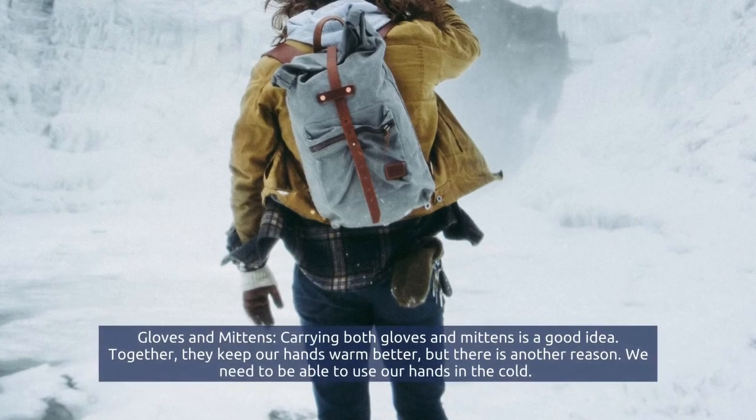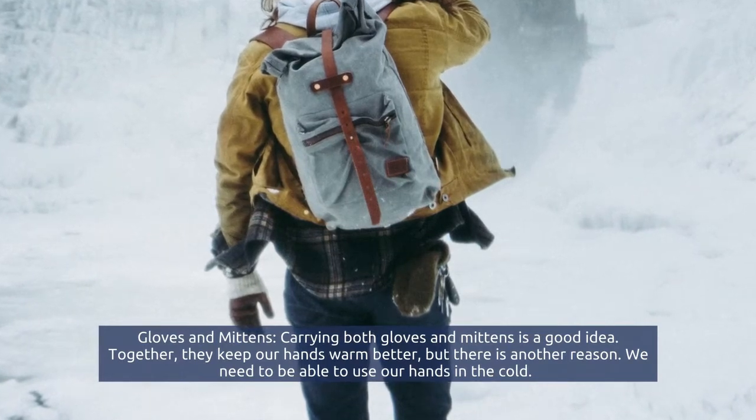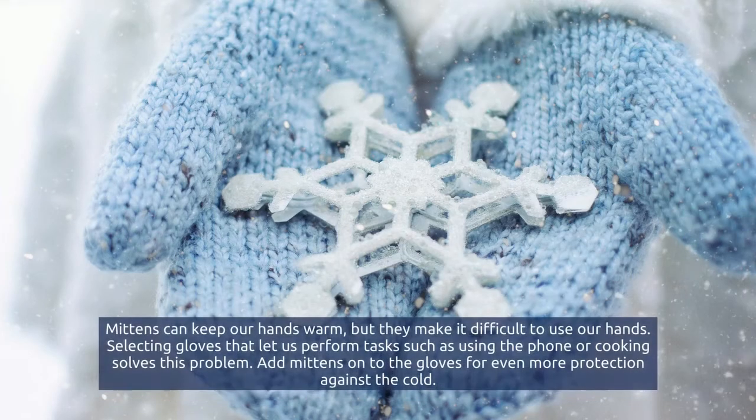Gloves and mittens. Carrying both gloves and mittens is a good idea. Together, they keep our hands warm better, but there is another reason. We need to be able to use our hands in the cold. Mittens can keep our hands warm, but they make it difficult to use our hands. Selecting gloves that let us perform tasks, such as using the phone or cooking, solves this problem. Add mittens onto the gloves for even more protection against the cold.